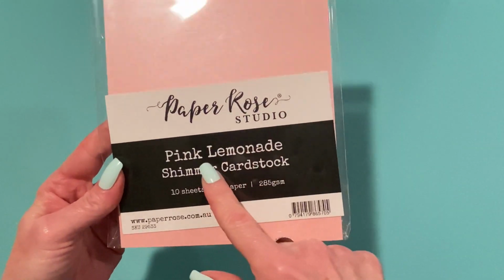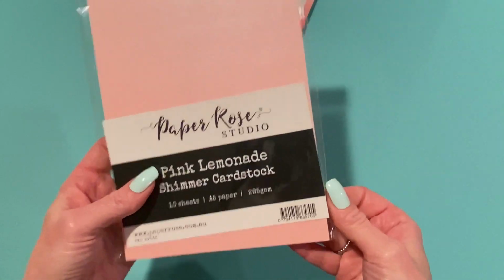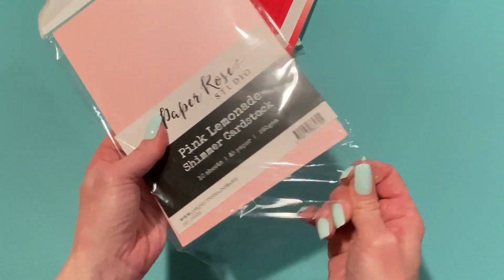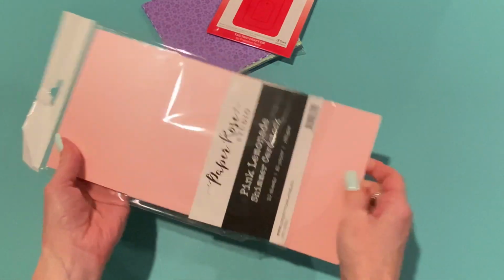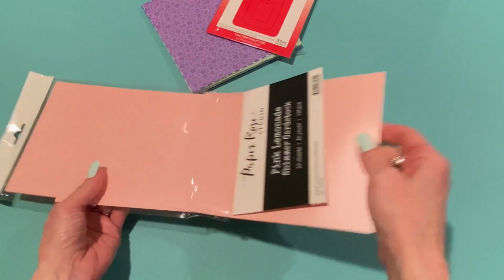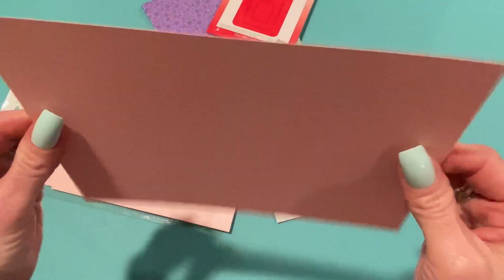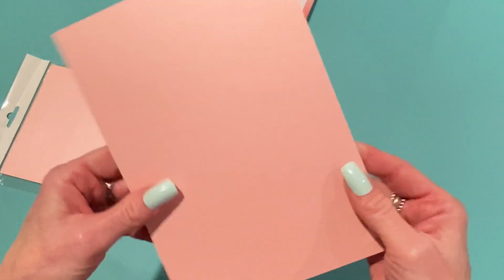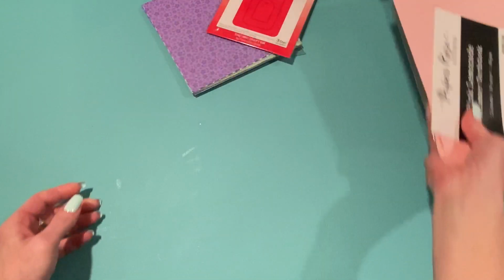This is the Pink Lemonade Shimmer cardstock, and this is 10 sheets from Paper Rose. These are A5 size. Like I was mentioning before, I don't have much pink shimmer paper left. And this is a really pretty pink. See how that shimmers? It's double-sided shimmer paper, I think always, right? So it's nice and thick, great for your shimmer paper needs.